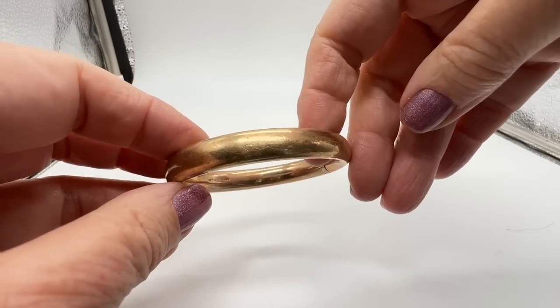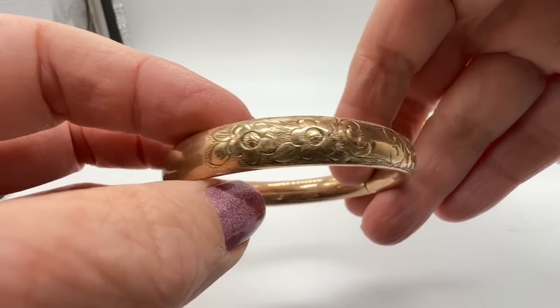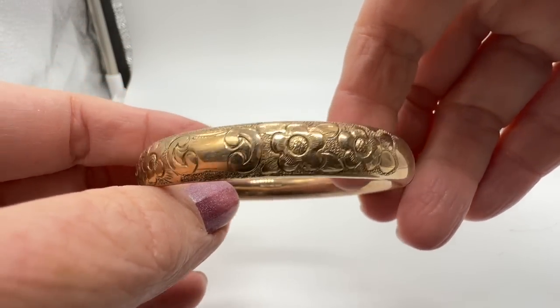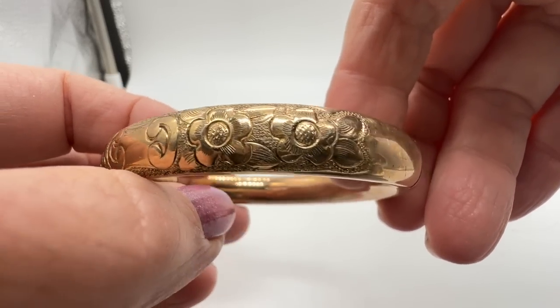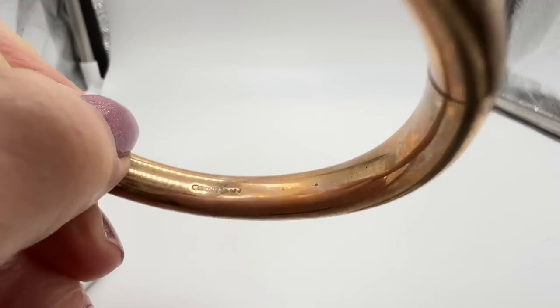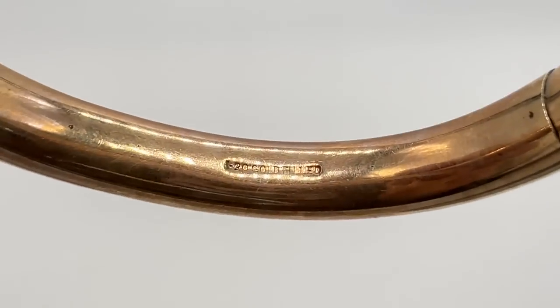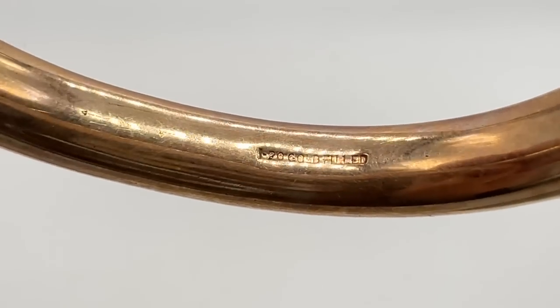I love these types of bracelets. These sell very well for me on my eBay page, which is what I was going to do with it, but I will give you an opportunity. I love the etching on this one. I love the flowers. This is gold filled. It's nice and heavy. It's in nice shape too. A lot of times these are dented. It's very common for them to be dented and broken even.